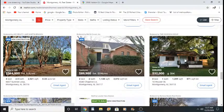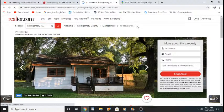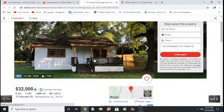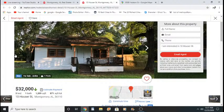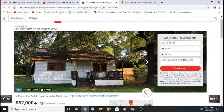This is $32,000. I bet you it's probably livable. This is probably a good little rental. Rent it out for $600 a month type of thing. Let's check it out. It's off of Lower Wetumpka. Some of those neighborhoods in Lower Wetumpka. There's only one photo. Who knows? That's not a lot of money.